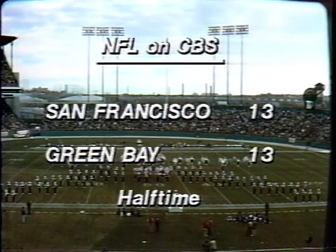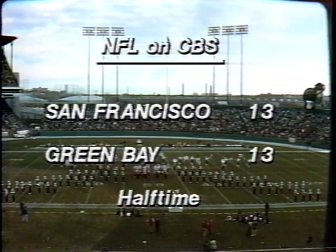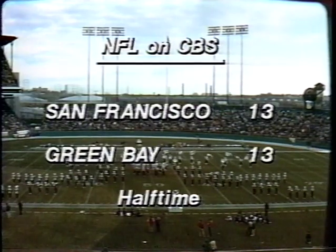And it's halftime here in Milwaukee. With the score tied, the San Francisco 49ers 13 and the Green Bay Packers 13. And very shortly we'll be resuming.